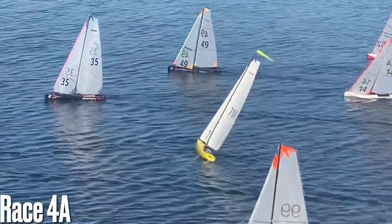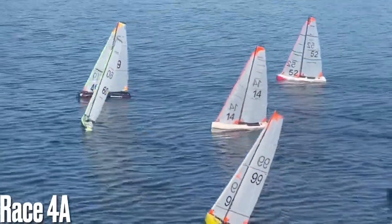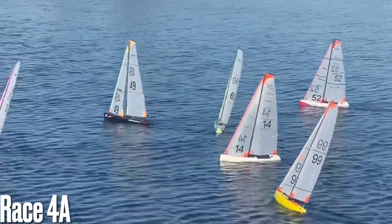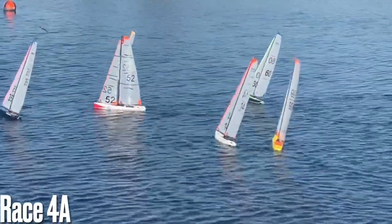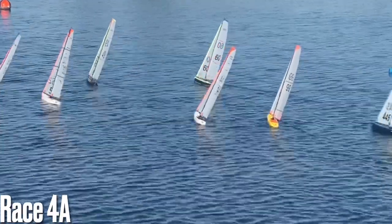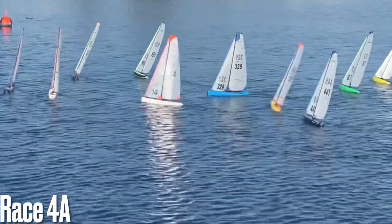What we're looking at today are the main leech positions on the top three boats. And there's some very interesting similarities between the leeches of the winning two boats.